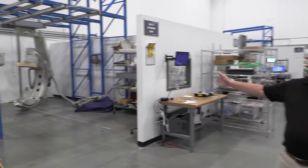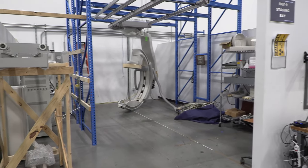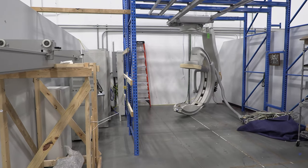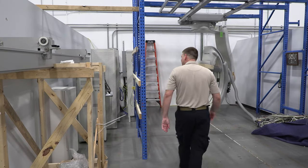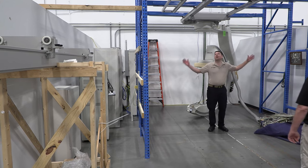This bay, for example, we're just starting to bring a Philips FD system in, an Azurion, for refurbishment and testing. It's just begun. Wow, the size of this room. That's so cool.